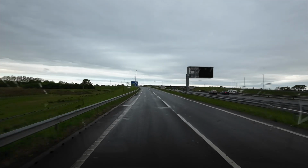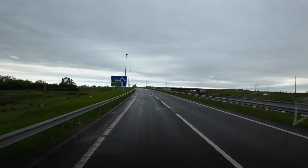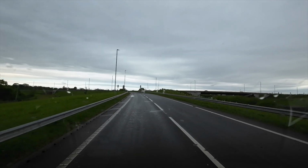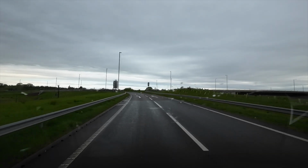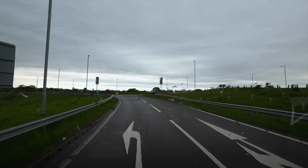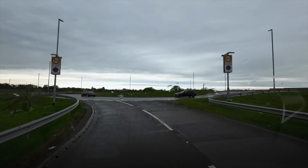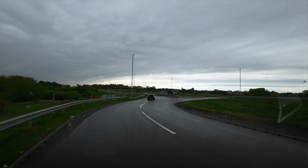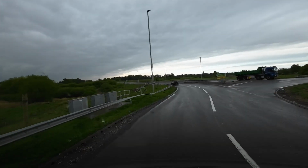After 300 yards at the roundabout, take the first exit. Looks like there's a feeder lane here, which is good. Doesn't mean that you have to stop, of course. This looks like it's relatively new roundabout.